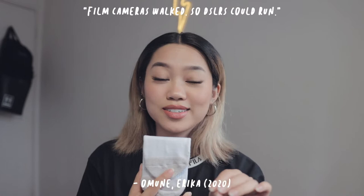Before I begin, I think the best way to start this video is with a trip down memory lane. Between 3 to 4 years ago, I was cleaning the house and I found a lot of these cameras, and they're not the cameras that we have now, which are DSLRs. They are film cameras that my dad owns as well as my mom. Film cameras walked so DSLRs could run. Back in his days, when he was a teenager, a uni student, he joined this photography club, and that's when he found a passion for photography.